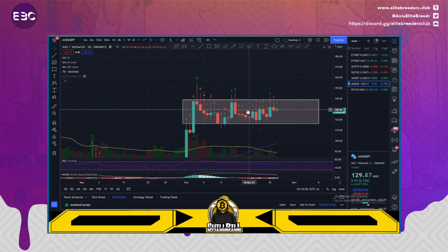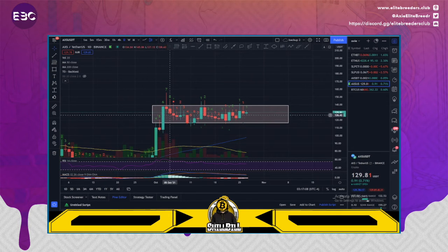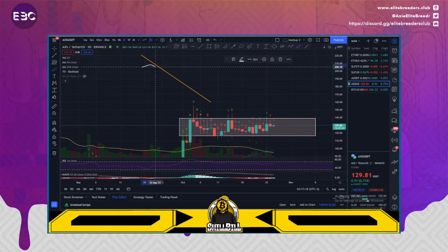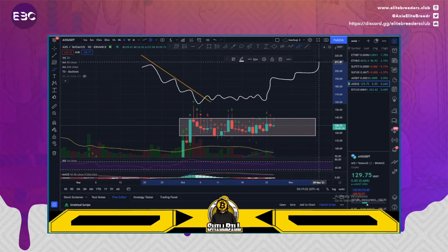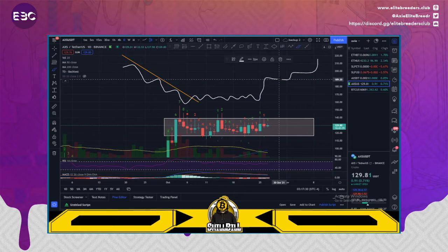However, we're starting to close more and more now, and not as many wicks and not as much indecision in a lot of these candles. We're getting these solid candles now. We did try to break out again, but we're closing these daily candles a bit better inside this box. Again, the same way as I was talking about SLP, after that long downtrend, we break, we get consolidation, and then we start making new market structure. We've done the opposite here, but the same kind of consolidation.